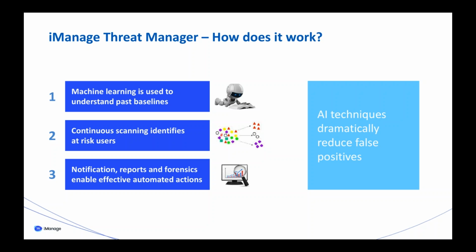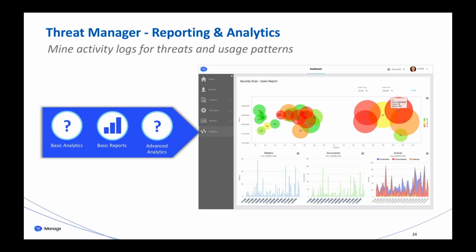Then it does continuous scanning, and it starts looking for outliers. It starts looking for activity that goes outside those boundaries. Once it does that, then it can go ahead and notify the appropriate folks. You have powerful reporting that you can use to see threats on a daily or even hourly basis. And then it has forensic activities where you can drill into these to really see, okay, who is it that's doing this activity? What are the clients? What are the matters? What are the types of documents that this person is actually looking at in order for you to figure out, is this really a real threat, or is this just behavior that for whatever reason seems to go outside the bounds? So the goal is always to reduce the number of false positives and really catch the bad actors in progress.